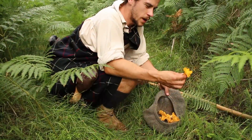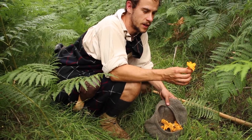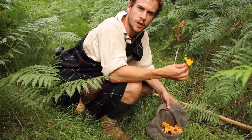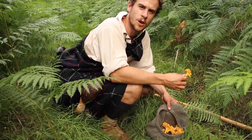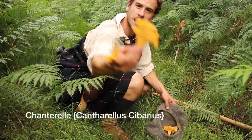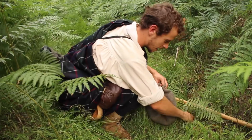So for some reason, wild edible mushrooms didn't seem to play a big role in the diet of the typical Highlander. Maybe there was some sort of cultural taboo against them, or perhaps the knowledge has just been lost, I don't know. But these are chanterelles, and they're very tasty, so I'm going to collect them.